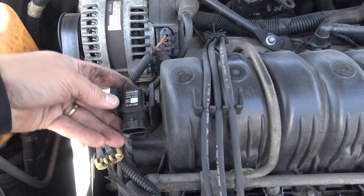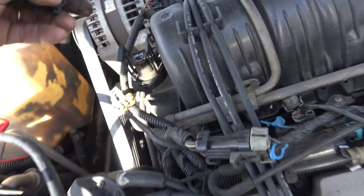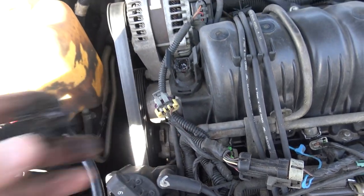And we'll know really quickly, too, just by plugging in, key on, engine off. Oh, it broke in half. I think it's bad. What do you guys think? Busted it right in half.